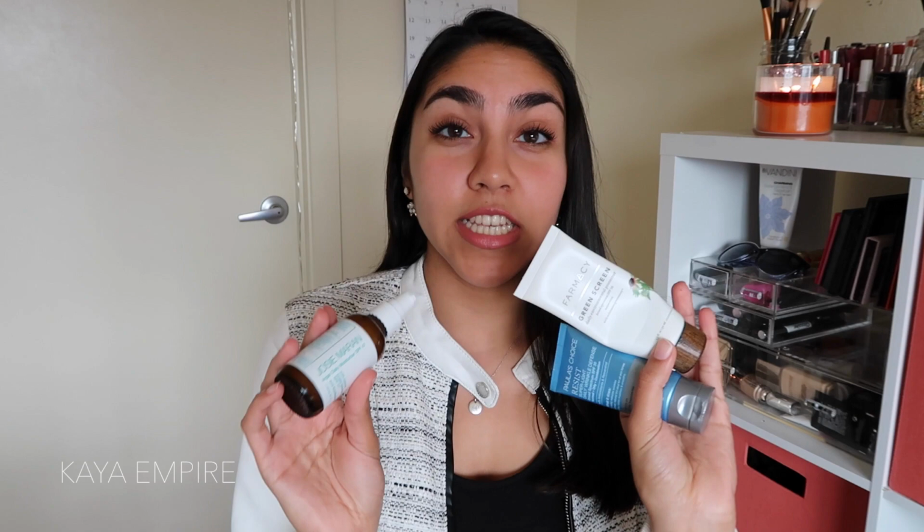And then the last step of my morning skincare routine is, of course, SPF. There are 3 SPF products that I've been rotating through depending on what the weather is doing and how my skin is feeling, and I'll start with the one I use most often. This is the Josie Maran SPF 47. I use this one the most because it's the most hydrating.